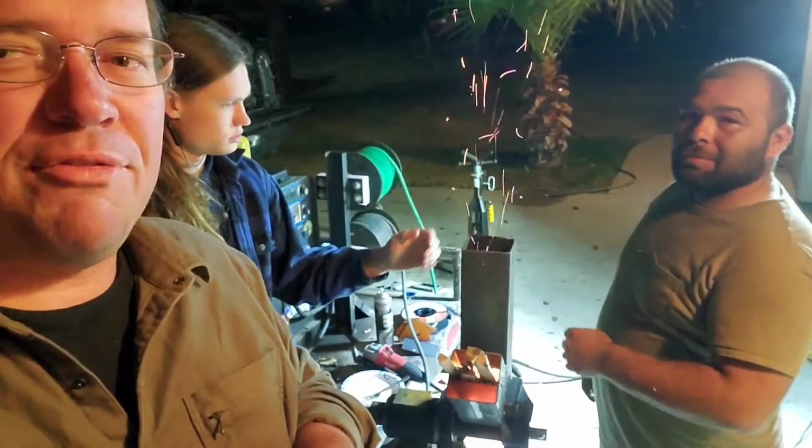Neighbor Rob rocking out with the band. Mr. Gabe bringing tools for the hand. Mr. Tyler rocking the craft.